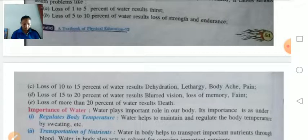Dehydration, lethargy, body ache, and pain. Loss of 15 to 20% of water leads to blurred vision, meaning unclear vision. The person is unable to see clearly. Loss of memory, his memory does not work properly, fainting, etc. And if more than 20% of water is decreased in our body, it results in death.